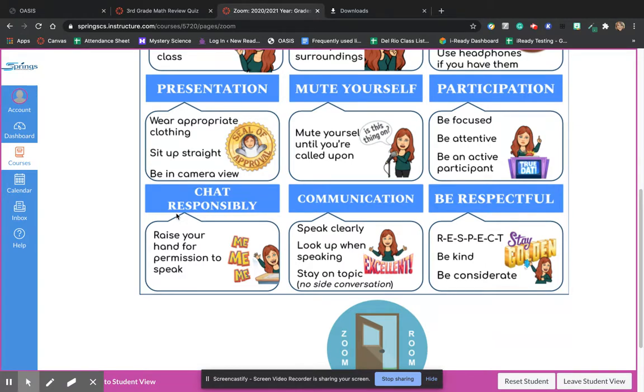Communication. You're going to need to speak clearly, look up when speaking, and stay on topic. No side conversation. So make sure you're speaking clearly. Don't mumble like this because I can't understand you. Right? And make sure you're looking up. Don't look down, because when you look down, your voice disappears. Okay. So speak clearly. Speak slowly so I can understand you, because it's harder to understand you when you are on the computer. So we got to do our best.